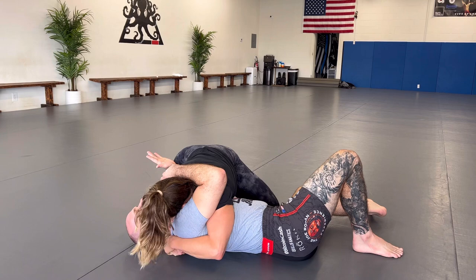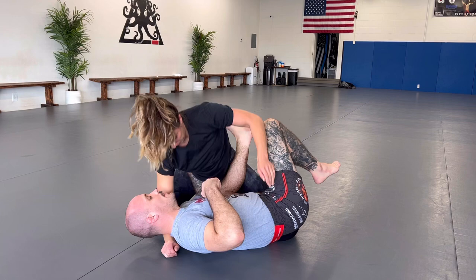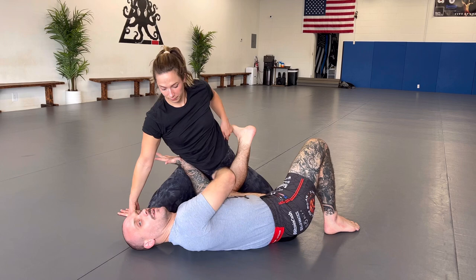Okay, go ahead and sit up real quick. You see how my knee and elbow are touching? And my forearm and shin make a V. It's a little valley. She's in that valley. I know that I'm controlling her hips and I'm part of the way through my recovery.